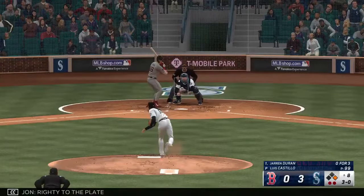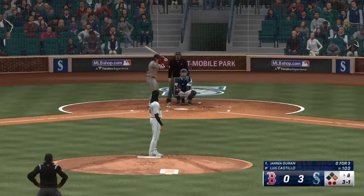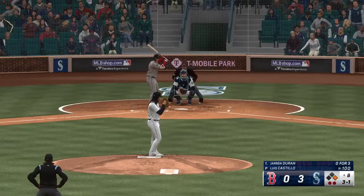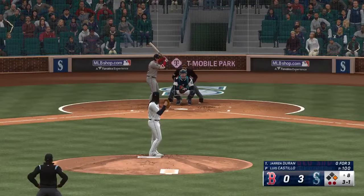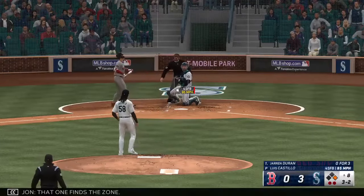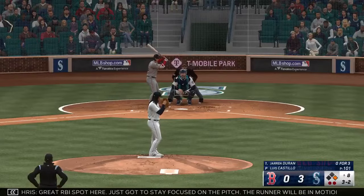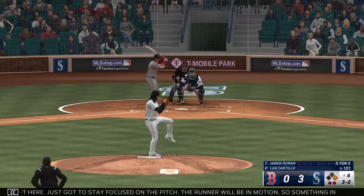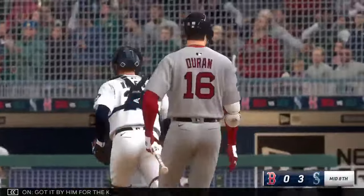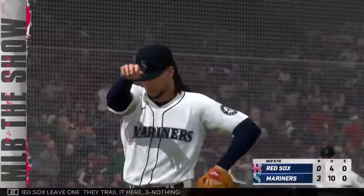Righty to the plate. Hurry. That one finds the zone. Counts full, 3-2. Great RBI spot here. Just got to stay focused on the pitch. The runner will be in motion, so something in the gap should definitely score. And the Red Sox lead one. They trail it here, 3-0.